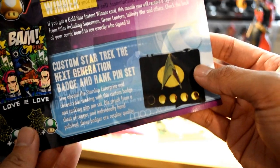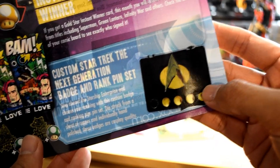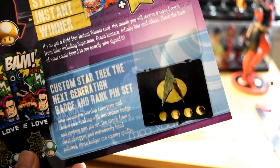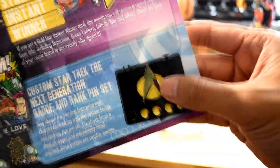And custom Star Trek The Next Generation badge and rank pin set. This is another really, really cool item. If I was a bigger Star Trek fan, this would blow me away. It still does just because of how cool it is, and anyone can wear it. The wearability, usability, and functionality of that is really cool.